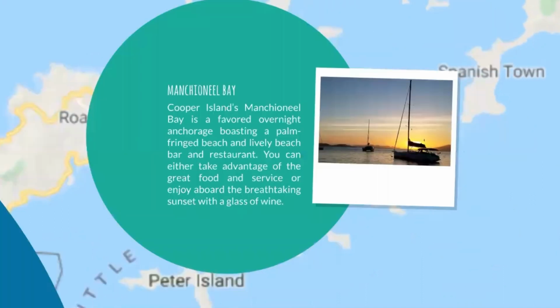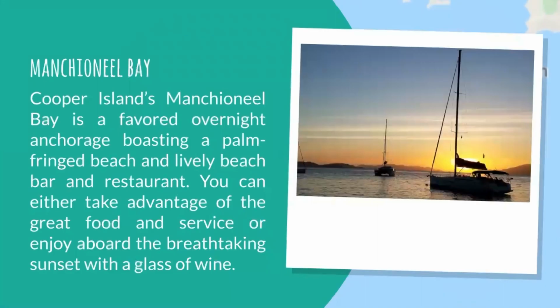So moorings in Cooper Island. We have Manchineal Bay is one of the areas that has overnight anchorage. This is interesting because if you want to plan in your itinerary to be able to stay overnight, make sure that you keep in mind Cooper Island, one of the best places to do it. Also, it works perfectly because you can be seeing the sunset on your boat and then plan to stay overnight. There are some fabulous sunsets here in Manchineal Bay.